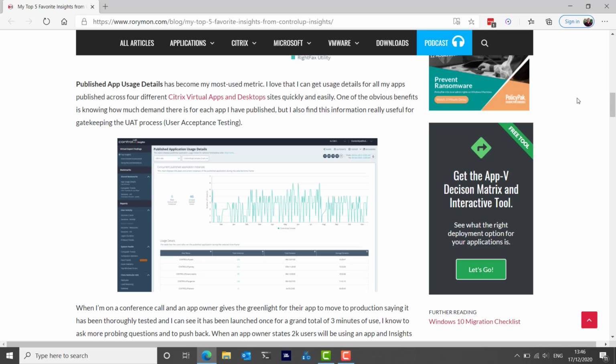So, if someone's telling me, yeah, this application's ready to go to production, I tested it, and I see that they only launched it once for a total of 3 minutes, well, something doesn't add up. So maybe I could push back and say, I think you need to test more thoroughly. But if they then decide, no, it's okay, just push it, I at least have that information. I've presented that information, so when things blow up after it's been pushed to production, you can't say I didn't warn you. So if you're working in an organization where that sounds familiar, that feature alone would be pretty interesting for you. But I also go through some other examples of how I use insights.